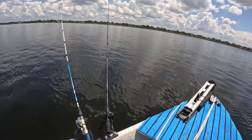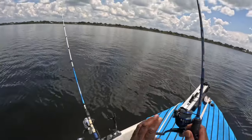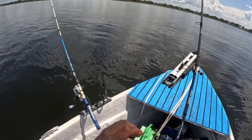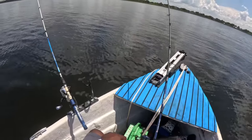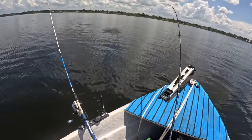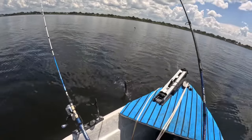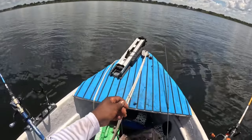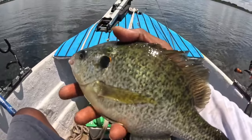Just got hit good again, guys. Let's see. Give him a second. Think he might be on here, let's see. And he on now. Nice shellcracker, guys. Another nice shellcracker. Big shellcracker, guys. Look at that shellcracker.